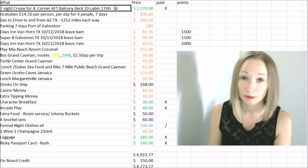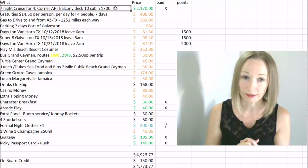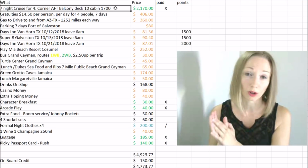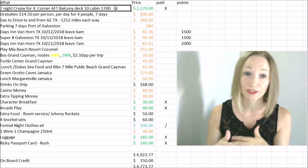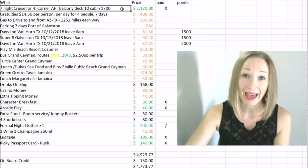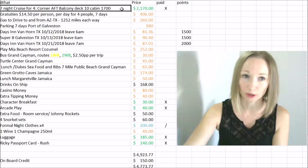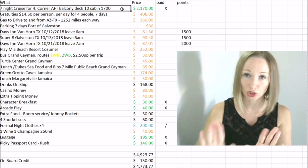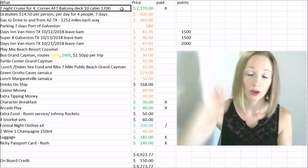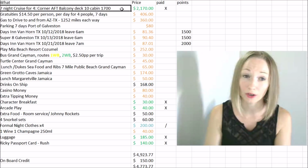Now, when it's kids sail free, it doesn't mean they're 100% free. You still have to pay for the port fees and taxes. So for us, both of my girls were only about $94 and some change each. The rest of this price is basically for my husband and I. We did end up getting an aft balcony. We're on deck 10, cabin 1700. So we're actually at the very back of the ship. We're on the highest deck of those, and we're in the corner. So our room is actually wider than some of the other standard balconies.